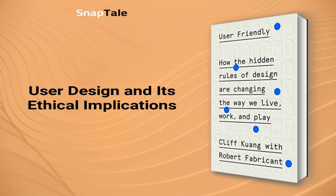User design and its ethical implications. Kuang and Fabricant's book provides insight into the unintended ethical implications of user design, with examples from industry experts like Harlan Crowder, Don Norman, Norbert Wiener, and Patty Moore. The authors caution against prioritizing company profit over the user and highlight how user design can become addictive, reducing the user's ability to think deeply and become increasingly dependent on technology.